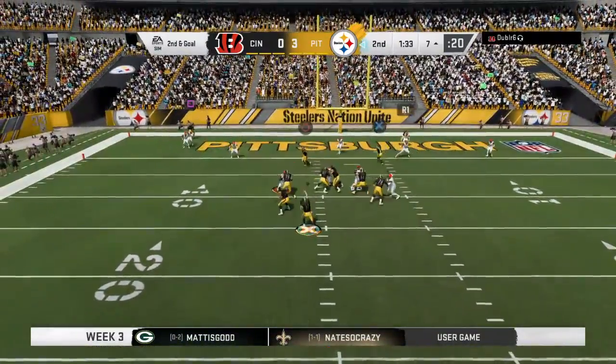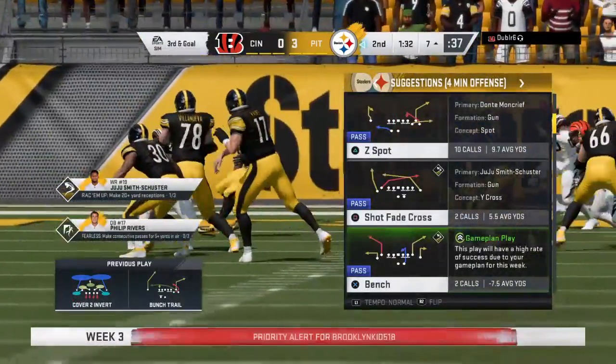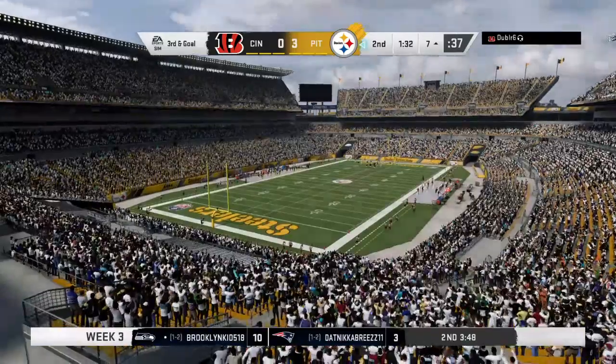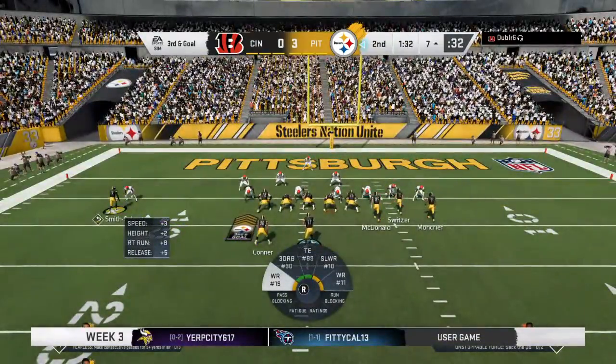Now Rivers. And this is incomplete. He was looking for Dante Moncrief that time. But now it's third and goal. Now we got third and goal coming up, and couldn't you imagine being in that huddle, partner? You know they're looking at each other saying, we can't come away with just 3 points after this drive.